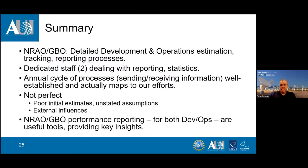Next slide. So in summary, we have very detailed development and operations estimation, tracking, and reporting processes. We do very carefully watch how the observatory ticks. Dedicated staffing is required.